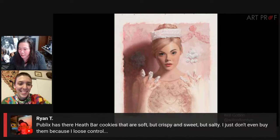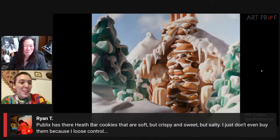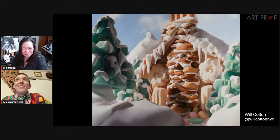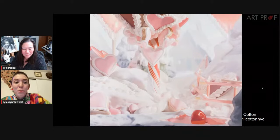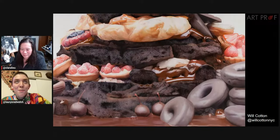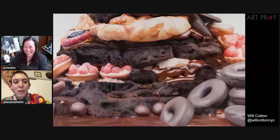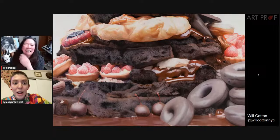Oh, this one. And Ryan wants us to know that Publix has their Heath Bar cookies that are soft but crispy, and sweet but salty. I just don't even buy them because I lose control. How about you, Lauren? Is there something you can't stop eating? Well, this reminds me. Once you open the bag, it's all over. Ryan T's comment here reminds me of brown butter chocolate chip cookies because they are also a bit salty. You have the salt on top, but they're sweet, and they're also a little bit savory. They're just so dense, and I fall asleep after eating one. This is embarrassing, but I will eat two big cookies of those, and then I'll fall asleep on the floor. I have no control either. It's bad.